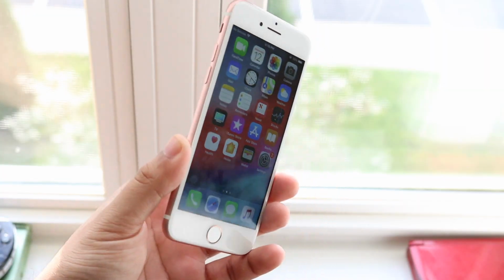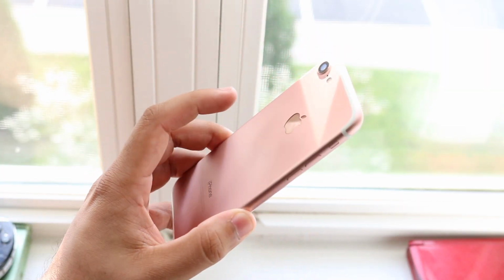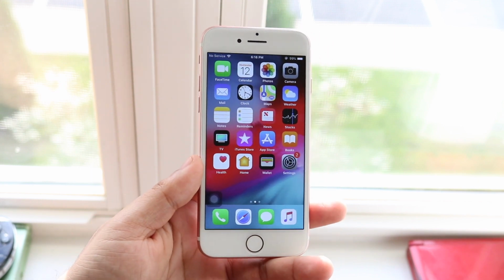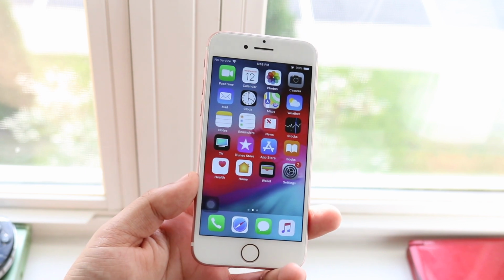iOS 12, the GM, just got released. We're going to take a look at it on the iPhone 7. Like I said, this came out for every single iPhone that supported iOS 12, including the iPhone 5S, which I'm going to do a video about.